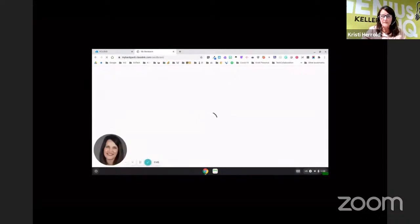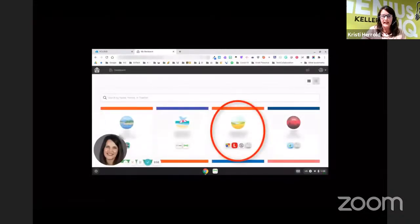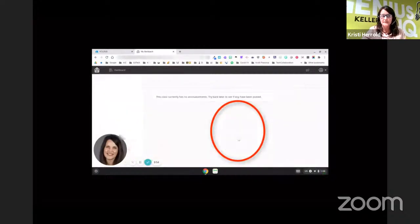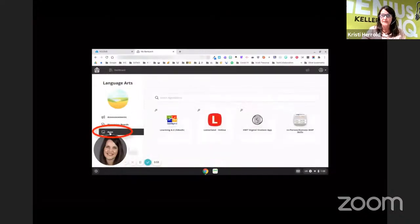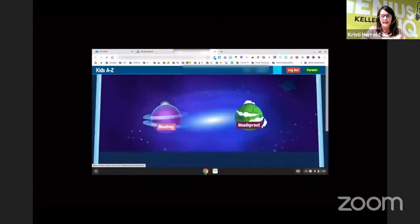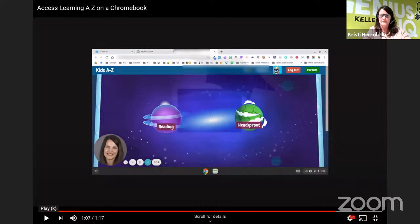Inside their KCloud backpack, this app lives in the ELA or language arts class. So they would choose that, and then they would choose apps on the left. And then their Learning A to Z app would live on that screen. And that should, because of the single sign-on feature that we have with ClassLink, which is our KCloud, automatically log them in to their Learning A to Z account.